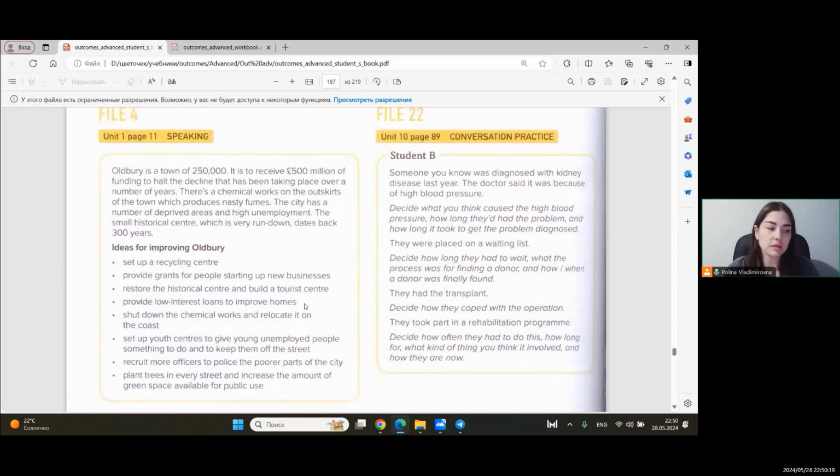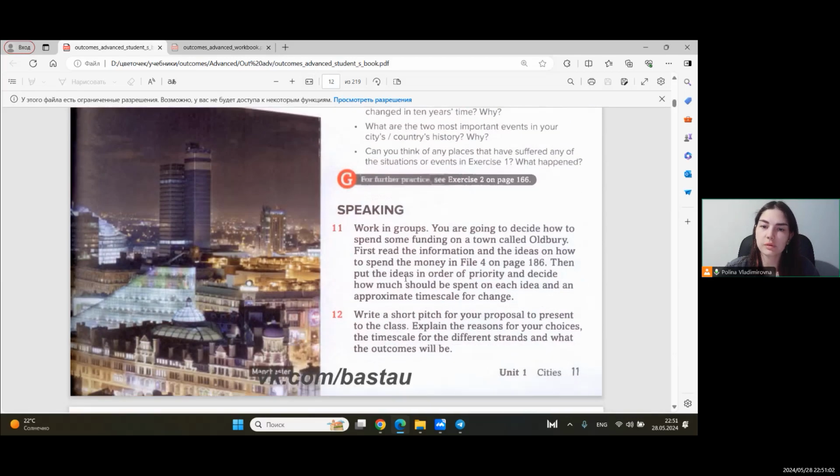Okay, so what we have to do here is to put the things in order, in our order, and explain our choice. Also, how much money will be poured, in what time will it be done? Not will have been done, will be done. And what would be the probable outcomes of it. And to do all this, I believe that we have to do it at home, just to be more organized, to put as much effort as possible. So from my point of view, it would be more efficient, right?